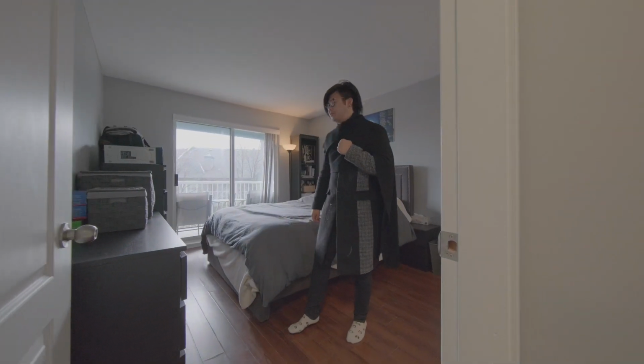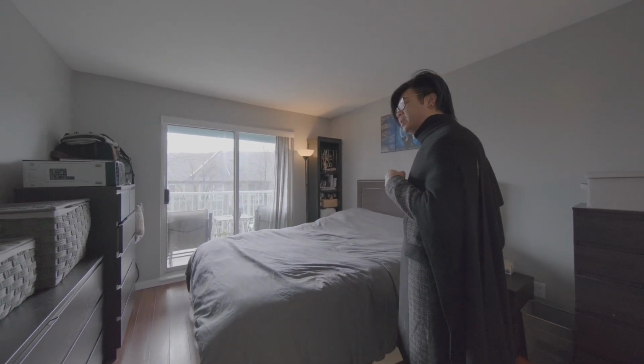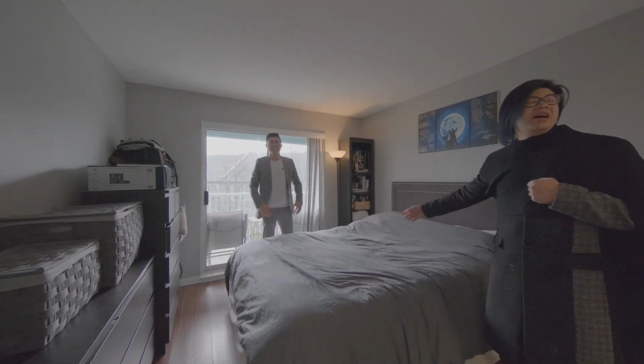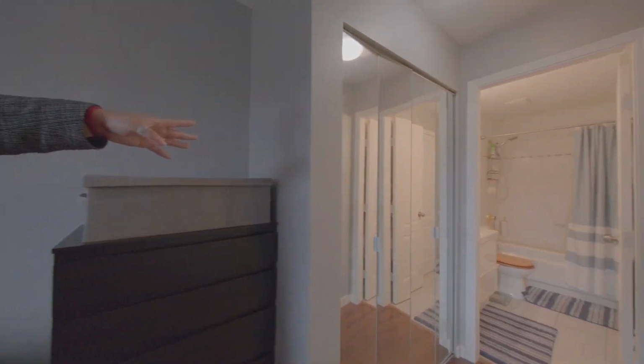Okay, and welcome to the master bedroom. Look how big it is. A full queen size bed, tons of extra storage space, and enough space for hide and seek. Look at that. And then on the left hand side we have two walk-in closets as well as the washroom.